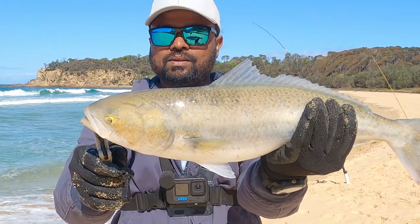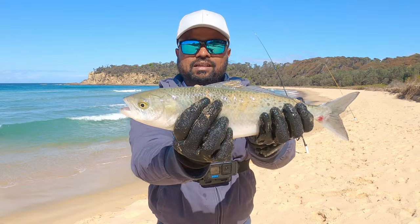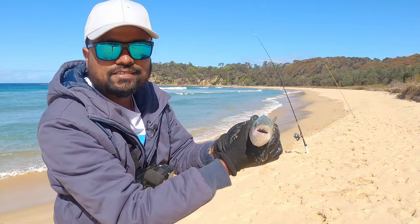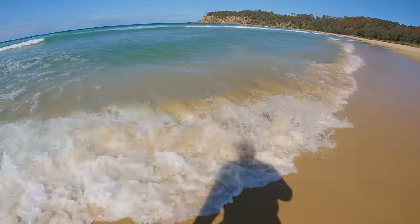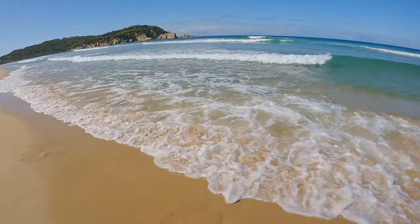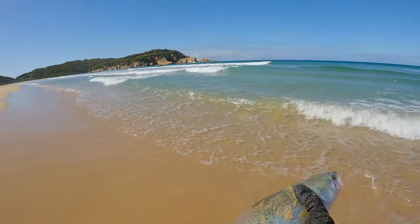Wow. This one is a little bit small fish, but I'll take it. That's a decent size for the day. Wow, that's a nice Australian salmon. Woohoo! Right. Time to go, buddy. Oh, coming the wrong way. Go, go, go. Yes, he's gone. Go, buddy. Yeah. Yes, he's gone.